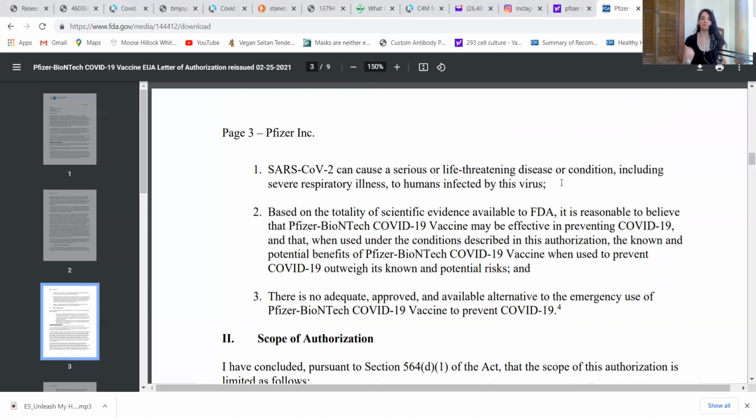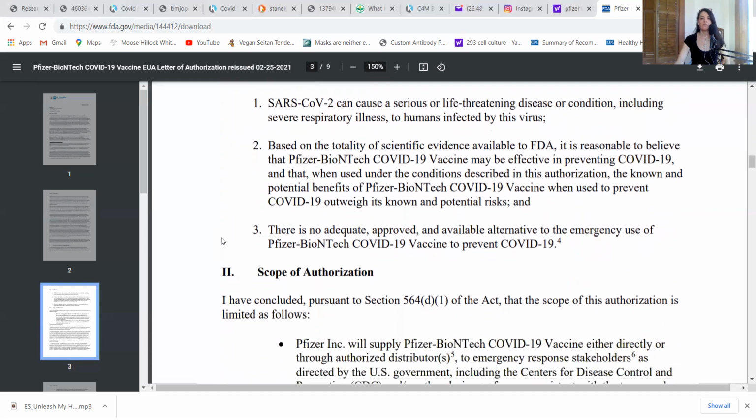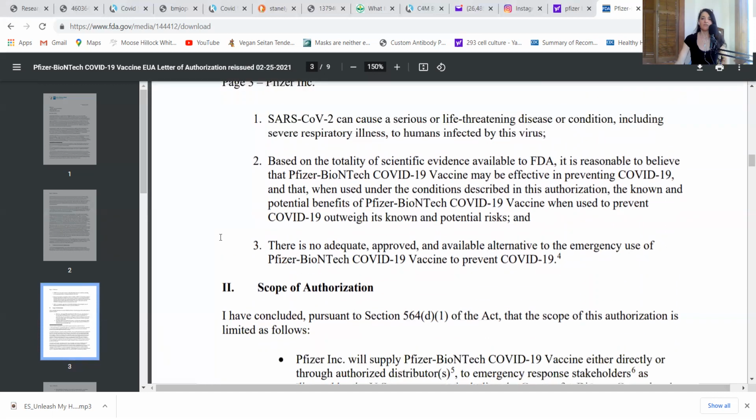So think critically. Do we really need an untested, investigational, non-FDA approved pharmaceutical product being injected into an entire population when the entire population has an over 99% chance of surviving this? And does that risk outweigh the benefit? So think critically, really think critically, put those thoughts together and think about it. And don't go on what your friends or family tells you or the news.